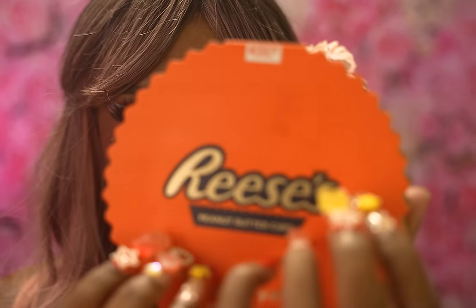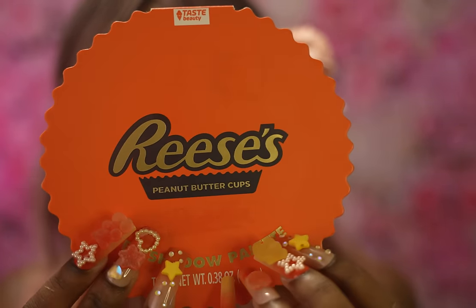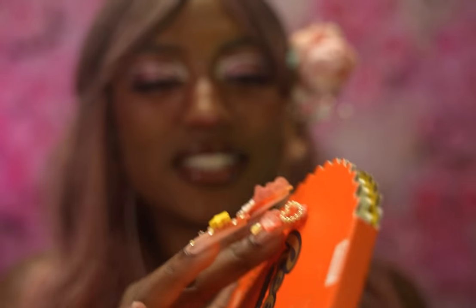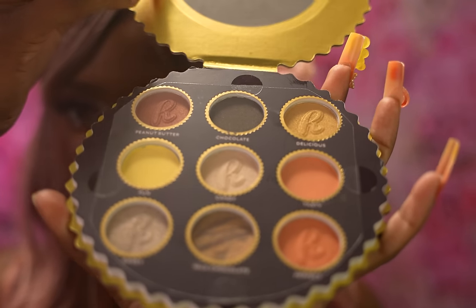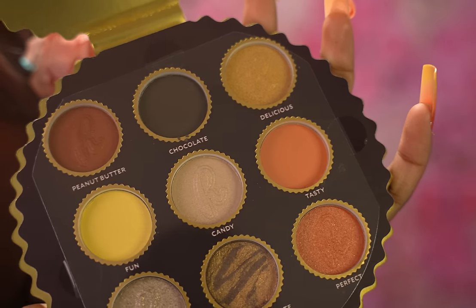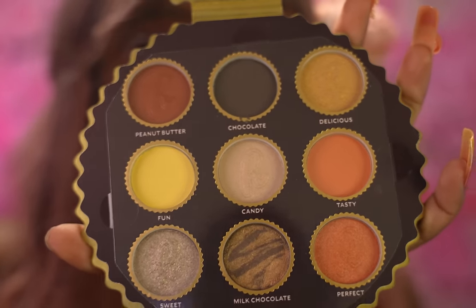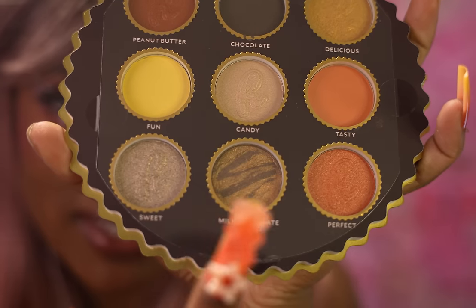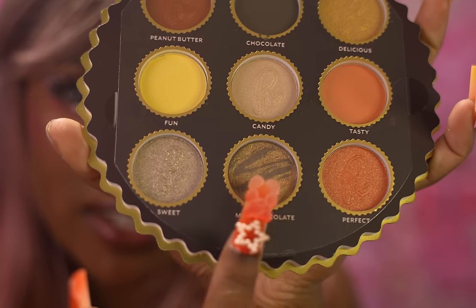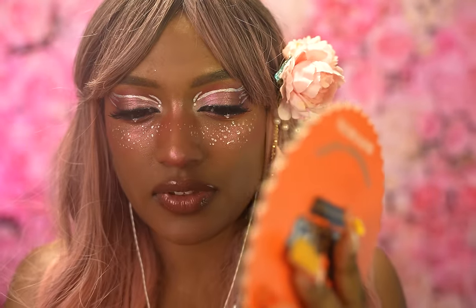Here I have a peanut butter cup eyeshadow palette. So let's go ahead and open that up for you. The colors are so gorgeous. They have some burnt reds and rusty oranges, some yellow and gold shades, dark brown, and the best one is this peanut butter swirl one right here. So let's go ahead and swatch some of these.